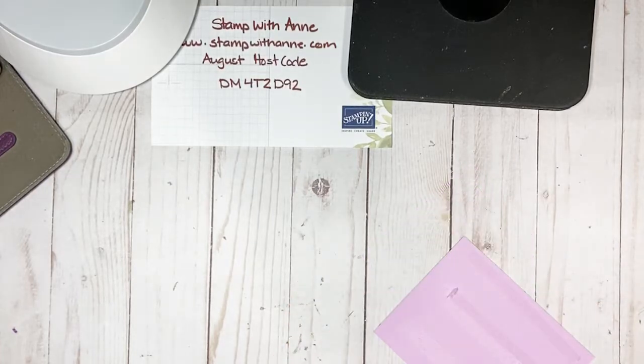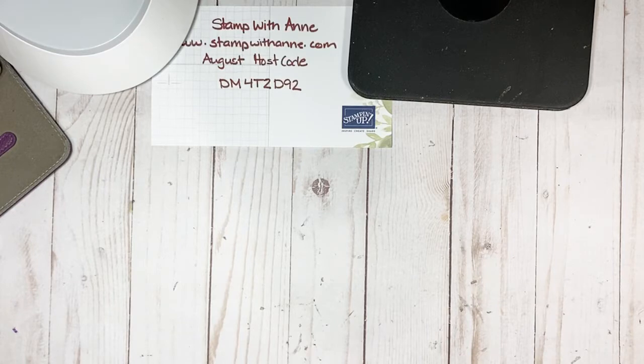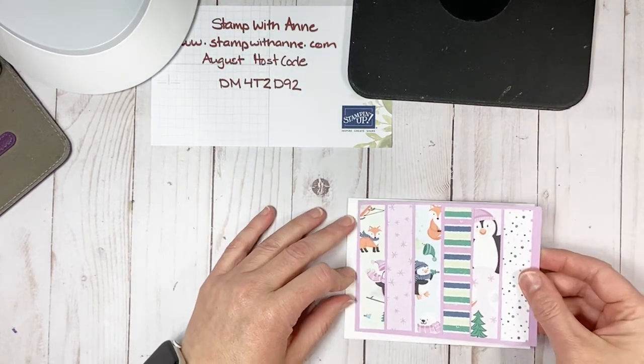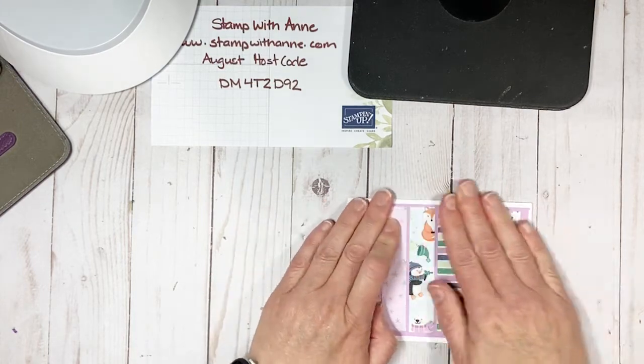Sometimes my paper likes to do that. Oh my goodness. My tape runner is having... Are you a tape runner or are you a glue person? What do you like to use on your projects? I just don't like the feeling of glue on my hands.